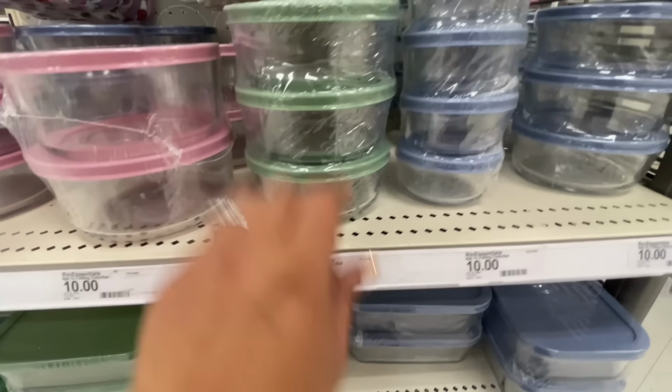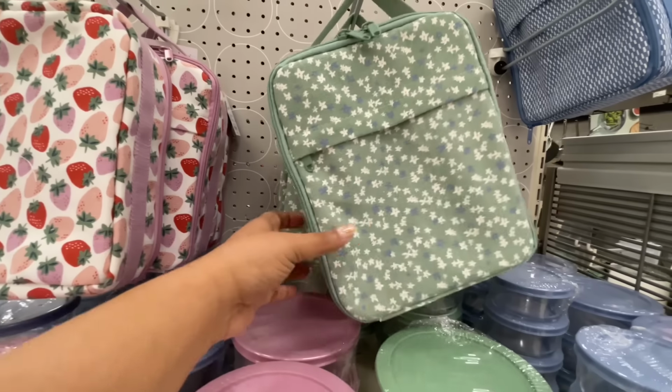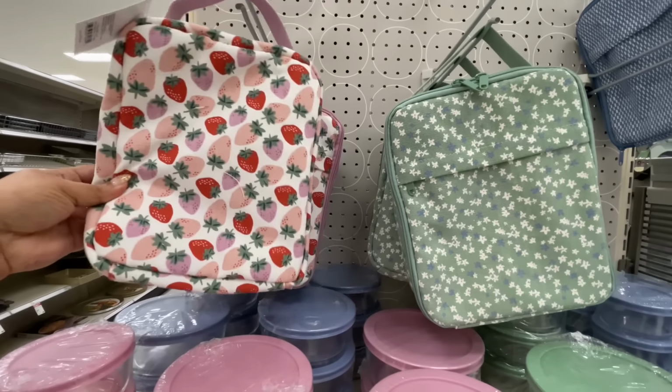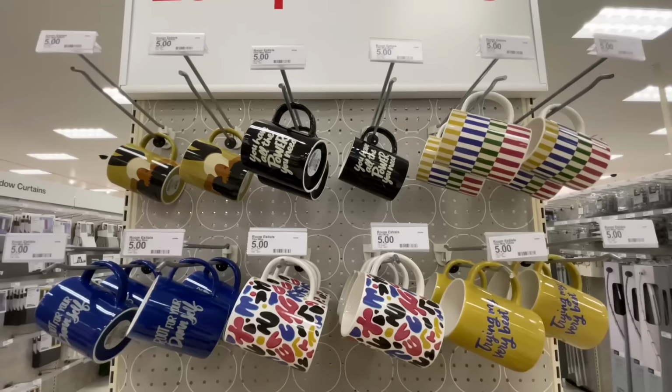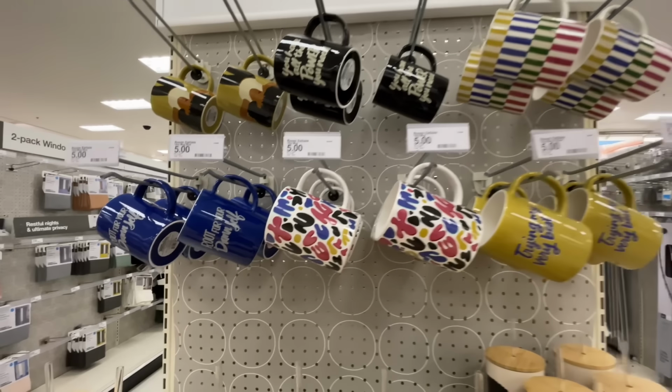And then, of course, the print of the season, cherries and strawberries. These are all $10. I thought that was kind of cool. So it doesn't matter which configuration you get. The 4 little ones, the 2 larger ones, the 3-pack, they're all $10. And then they have these little lunch boxes with the strawberries, basically with the print of the mugs. So that's cute.